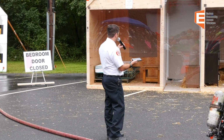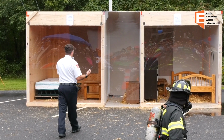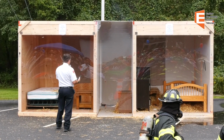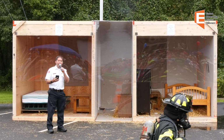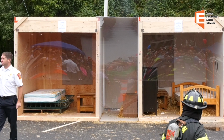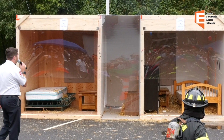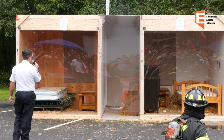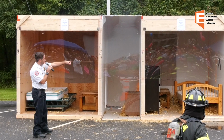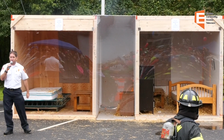Okay, you see that smoke? Here we go. It took 8 seconds for that smoke detector to go off. Make sure your smoke detectors work. 8 seconds, you can still get out. So now we have a fire in the hallway. Where is it going to go? Is it going to go to the room on your right or the room on your left? Let's see what that door does.